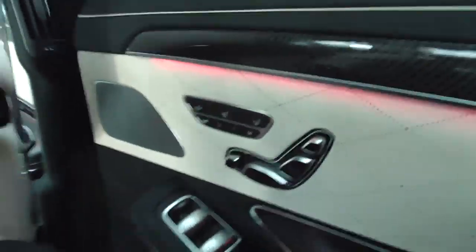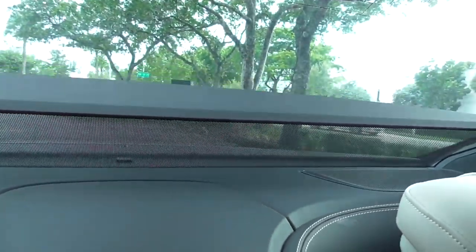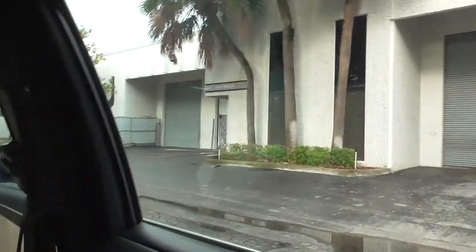And you've got all your controls for these shades. So you have your window shade over here. The passengers, this one here, the rear shade there. If you want to open everything, you can. We'll leave everything closed for now.